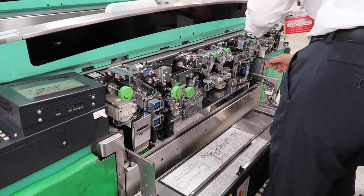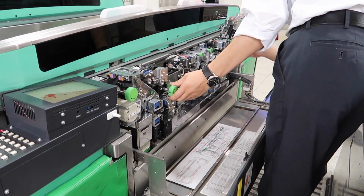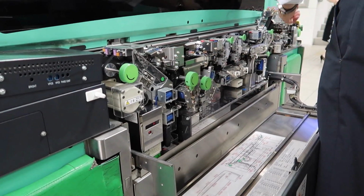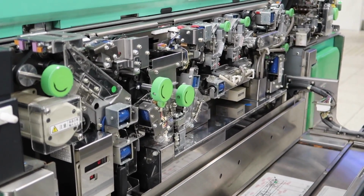In case you guys are wondering, that looks like the inside of a ticket gate. That looks really, really complicated. Look at that. Holy moly macaroni. It's a lot of functions.